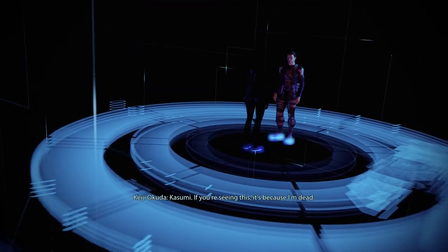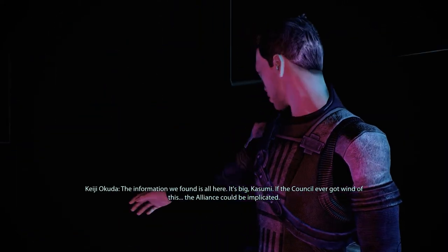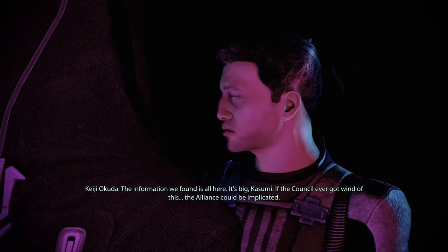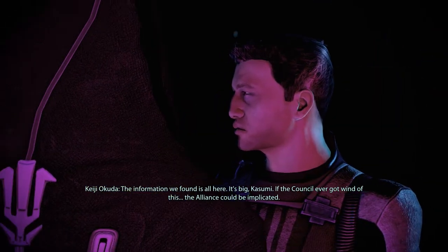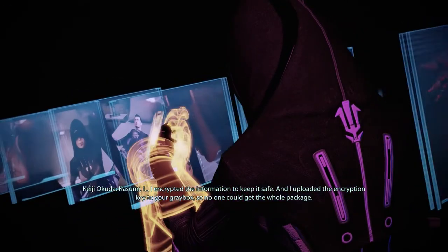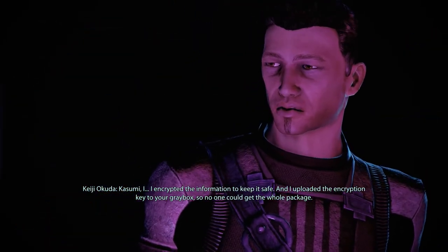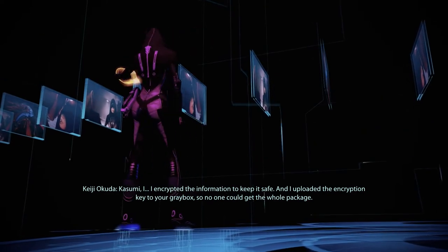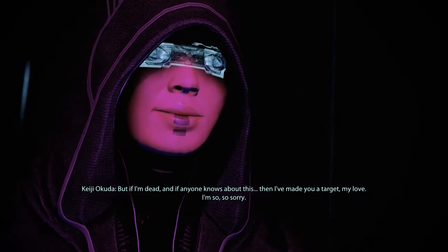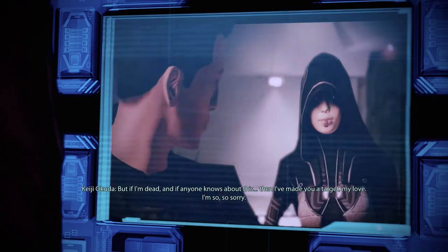Kasumi, if you're seeing this, it's because I'm dead. The information we found is all here. It's big, Kasumi. If the Council ever got wind of this, the Alliance could be implicated. Kasumi, I encrypted the information to keep it safe. And I uploaded the encryption key to your gray box, so no one could get the whole package. But if I'm dead, and if anyone knows about this, then I've made you a target, my love.